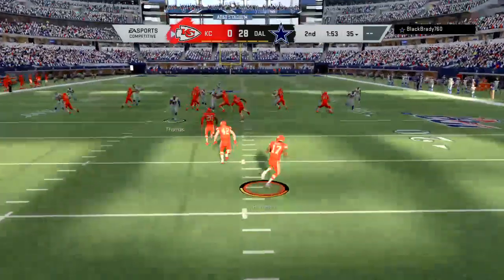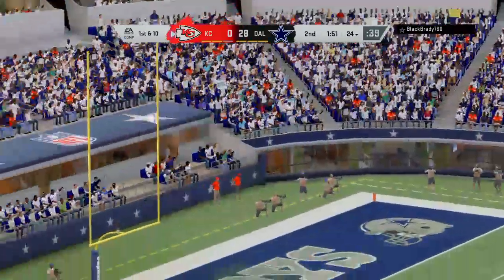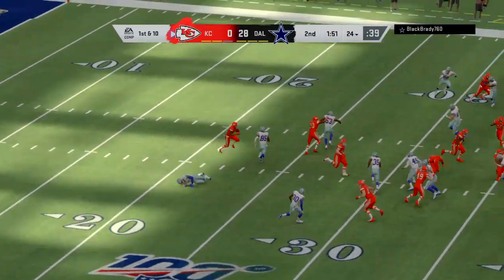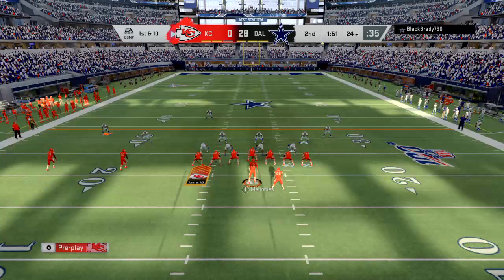This will be taken in at the 1. And he'll be brought down at the 23, make it the 24-yard line. The Chiefs take over 1st and 10 at their own 24-yard line. The offense back out there at the line, ready for their next drive.